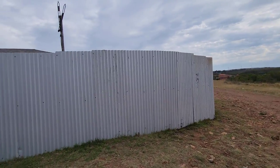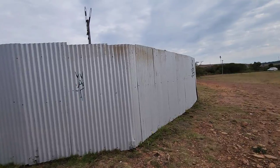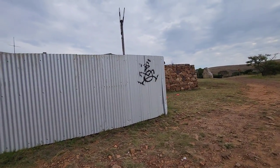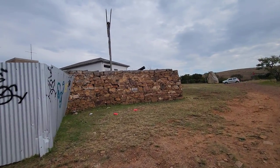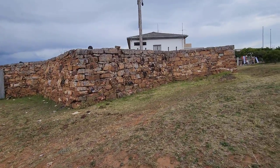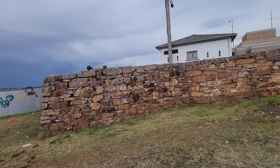So I see the wall on one side is broken, so they've enclosed it here so that people can't get inside, and hopefully they're going to repair that wall soon. Check there, you can just see the bit of the cannon sticking out. Amazing.